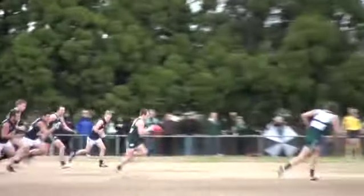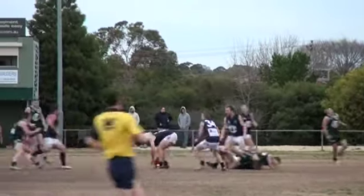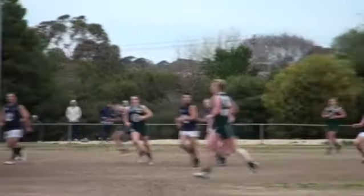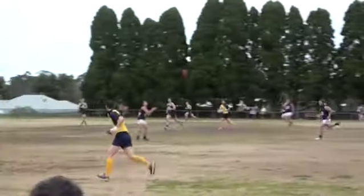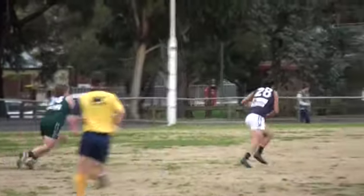And a pretty good performance here after Epping made a charge early in the third quarter. But it's going to be all Greensborough for the 4 points today, you would think. But Epping with an opportunity for a late goal. Here's McMahon off half-back, gets it to LaRossi. He's been fantastic. He's been the best player on ground for Epping all day. And he gets it into Shepherd, who's had a few opportunities.